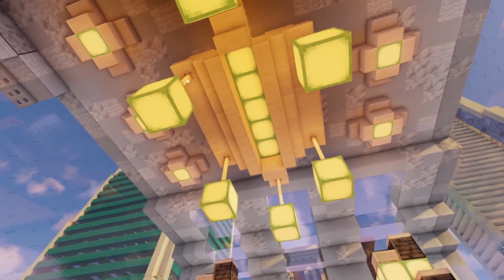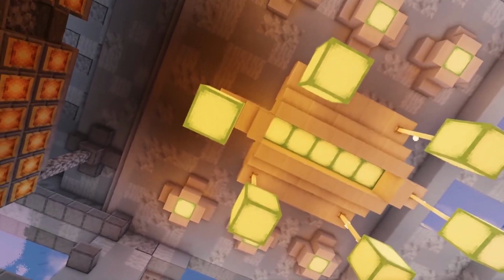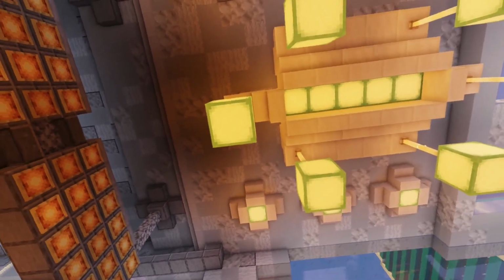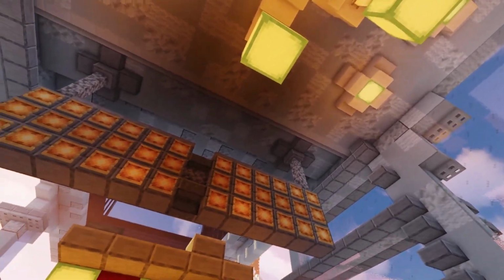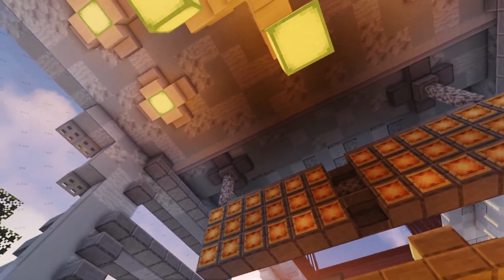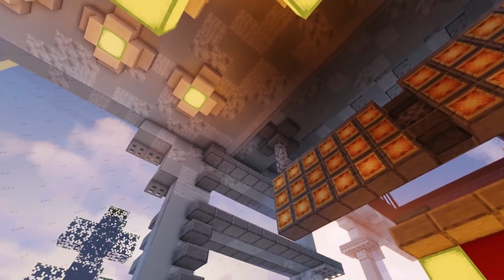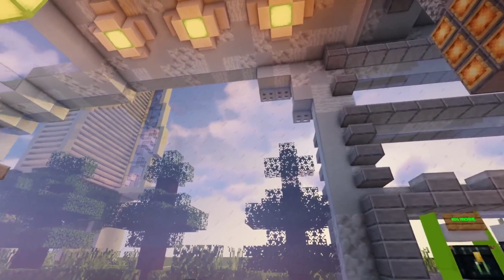I also just want to give you a little view of the ceiling of the train station as well, where a lot of detail has been put into some of the lighting to make it feel a bit more grand. I'm very keen on tall buildings and looking up in the world, so I thought, since my last video you all wanted me to slow down a bit and just let you appreciate the view. Here's some of the detail that we've put into this build.